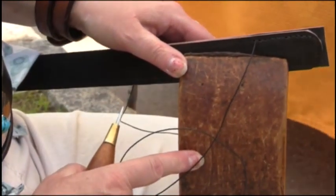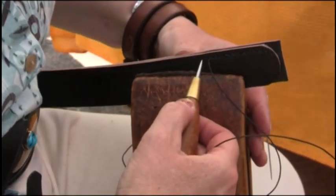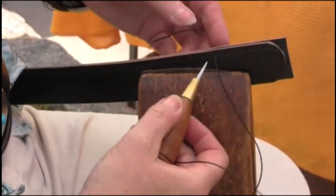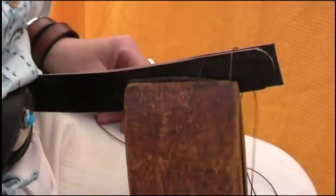This is an antique stitching pony. A stitching pony you use with a chair. I have my chair. I had a pricking iron. I had first pricked my holes, so I know where I want to stitch. I take my awl and I open up every single hole by hand.